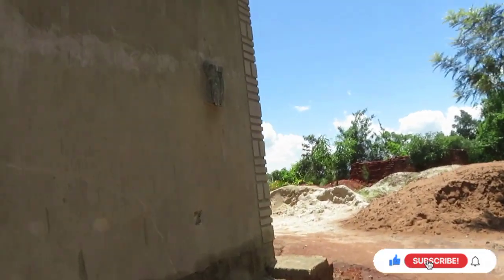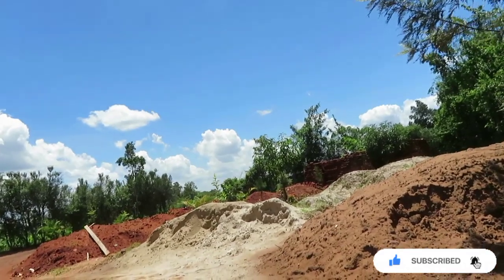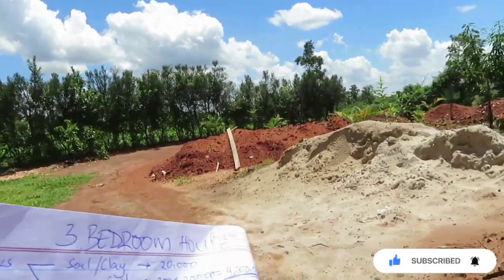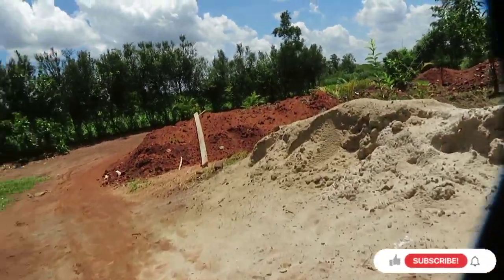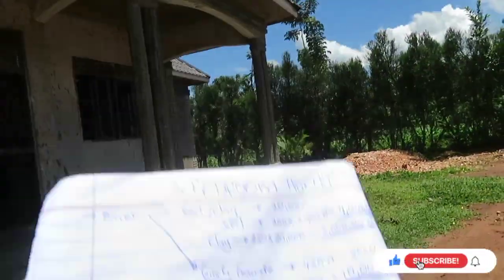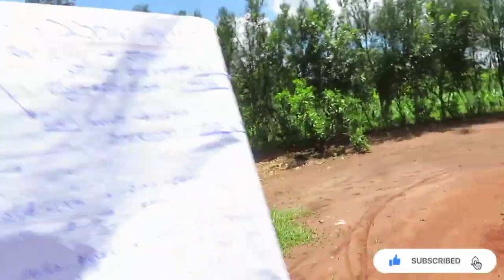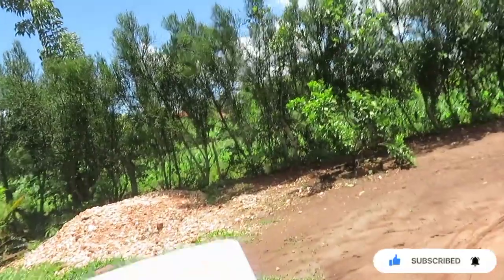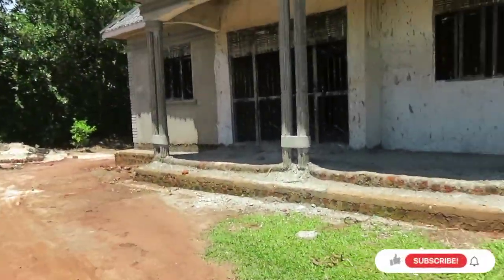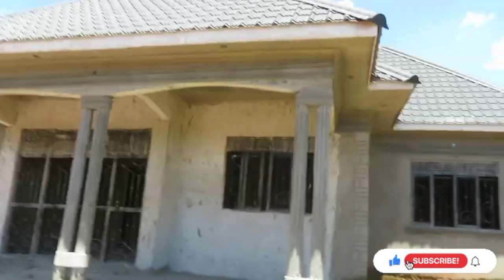So when you actually go to buy from someone, tell them to open up all of them. I know 10,000 bricks, a pyramid usually holds 5,000, but 10,000 is a big pyramid. So please don't buy.